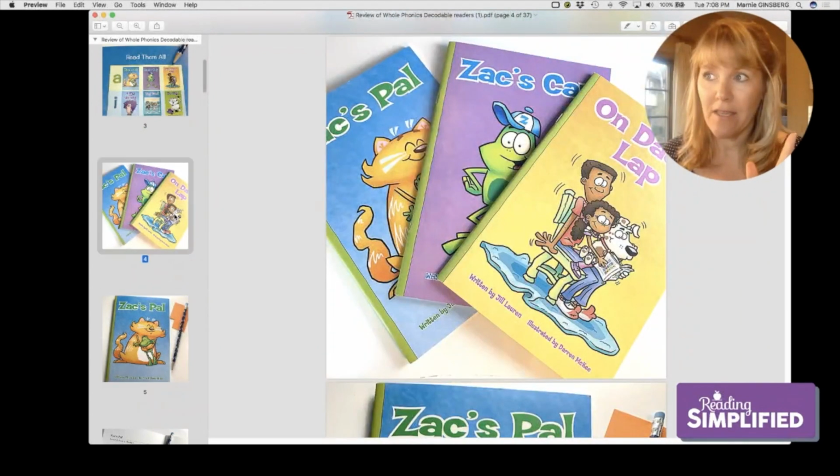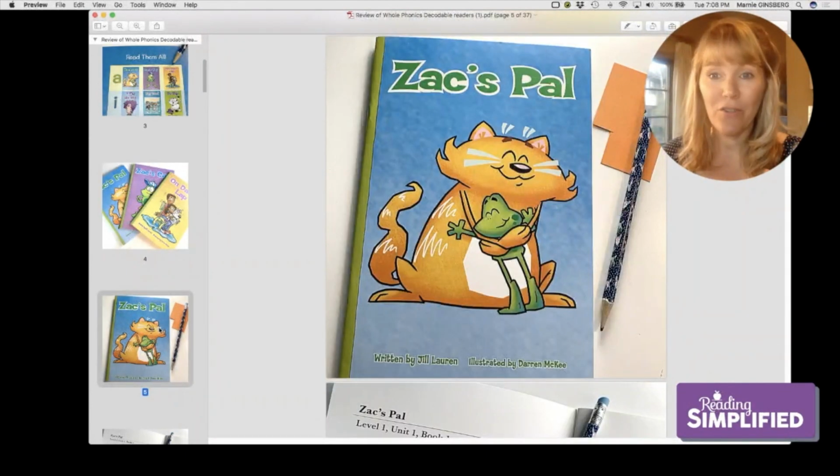And so that's what these are: Zach's Pal, Zach's Cap, and On Dad's Lap. And so let's dive into the first one, Zach's Pal.